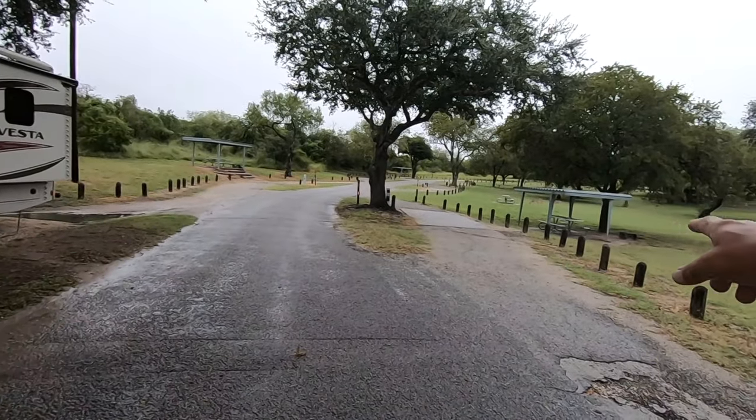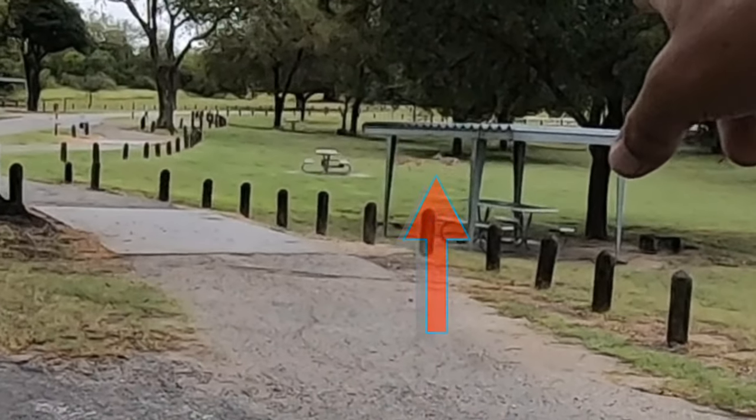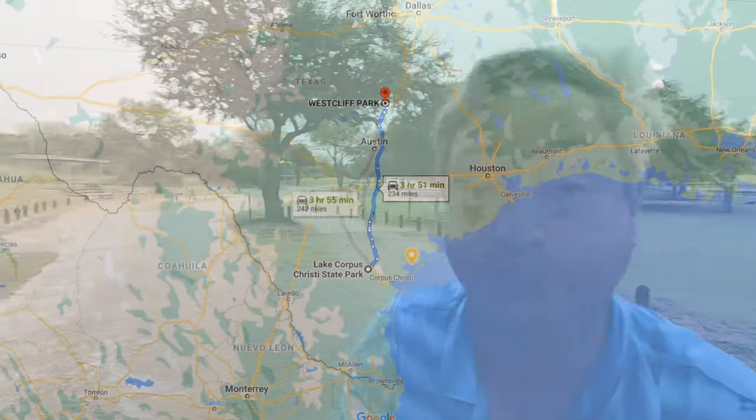That way you get to see lots of stuff like this. I don't know if you can see them. They're right there. I'll zoom in. We're currently set up at Lake Corpus Christi State Park, but we're done here. We're about to get on the road. We're headed north to visit a Corps of Engineer campground, Westcliff Park, on Belton Lake, right outside of Belton, Texas. Just off the highway, as a matter of fact. So come along with us as we go visit Westcliff Park, Belton Lake.